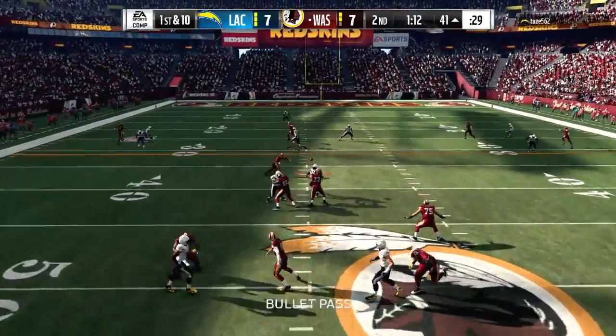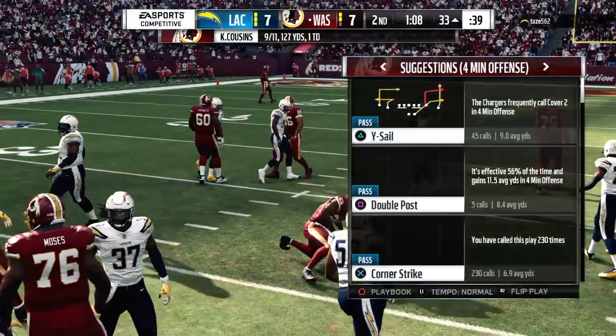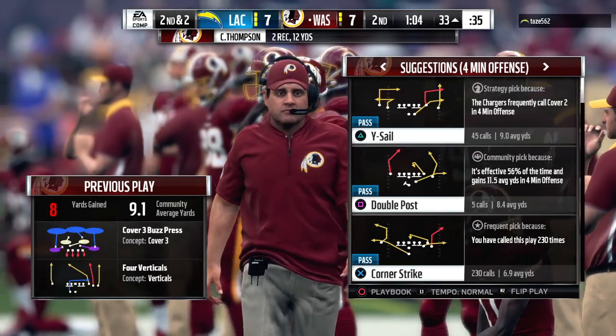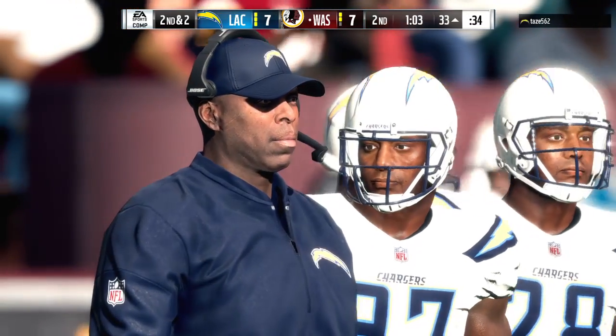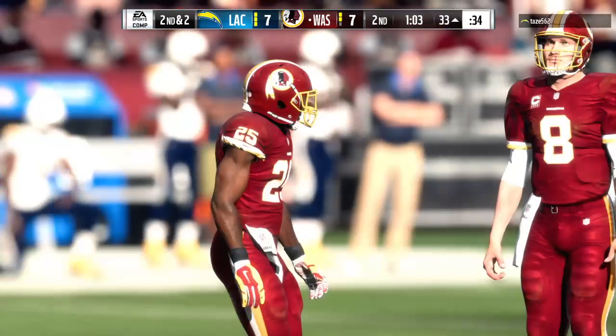Working out of the gun, Cousins. And he drops this off to Thompson, complete. It's an 8-yard pickup, and that'll bring up 2nd down. Everyone's got to be able to catch the football. Doesn't matter what position you play, but if you're on offense, be aware a ball may come your way.